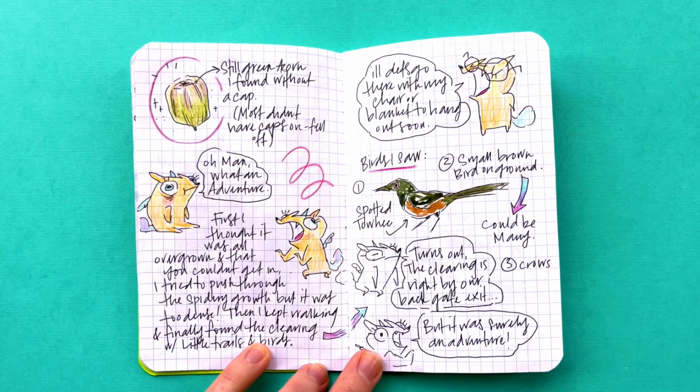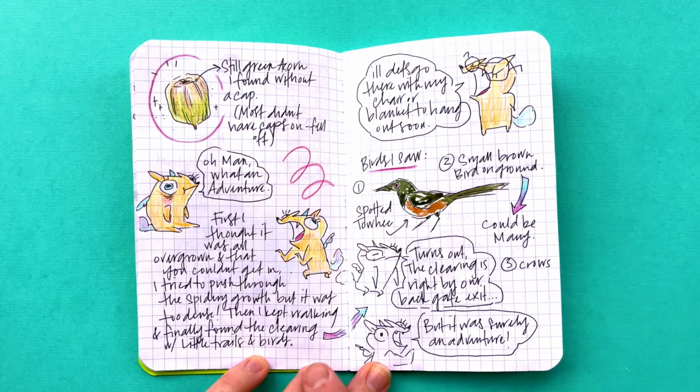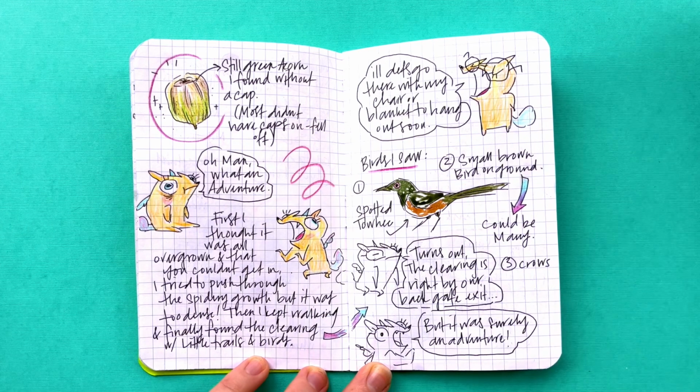That is a green acorn I found. This is me talking about my adventure. First I thought it was all overgrown and that you couldn't get in. I tried to push through the spidery growth, but it was too dense. Then I kept walking and finally found the clearing with little trails and birds. So I did see some birds, so that was exciting.